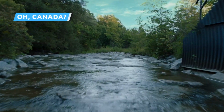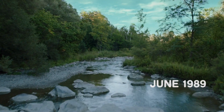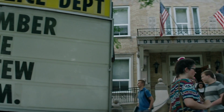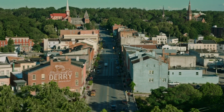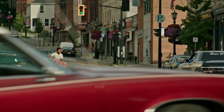There are a number of errors in both It movies that shatter the illusion we're in Derry, Maine. Instead, we often get a Canadian vibe, which is understandable since the movies were primarily shot in Canada. Still, there are some parts where the production team overlooked crucial details that gave away that the characters were not in New England and were, in fact, a bit further north.